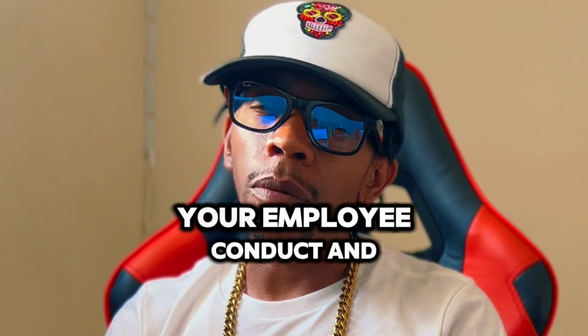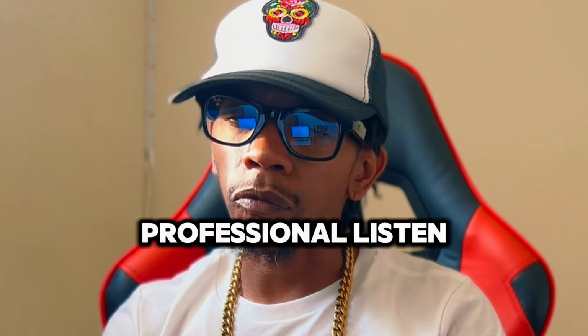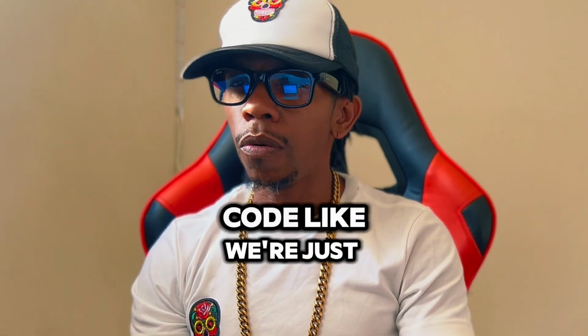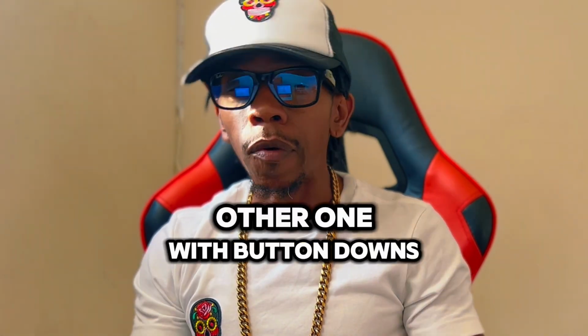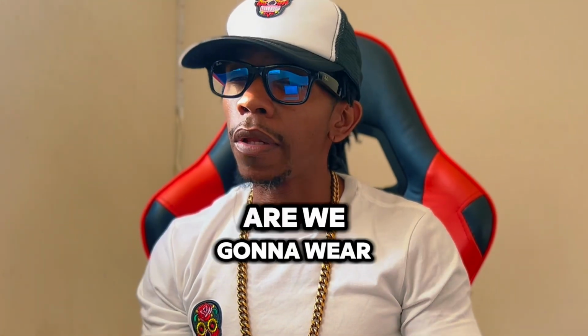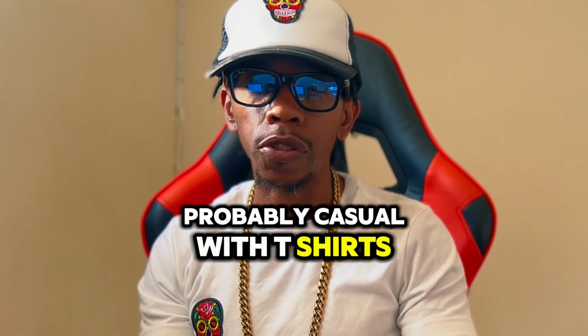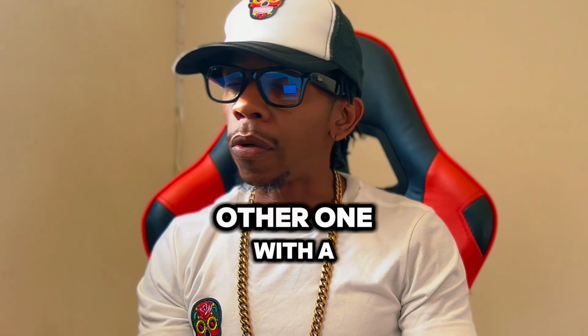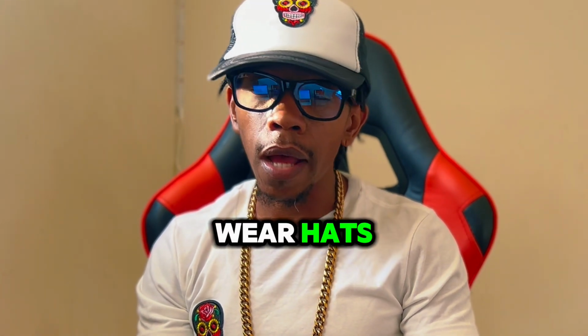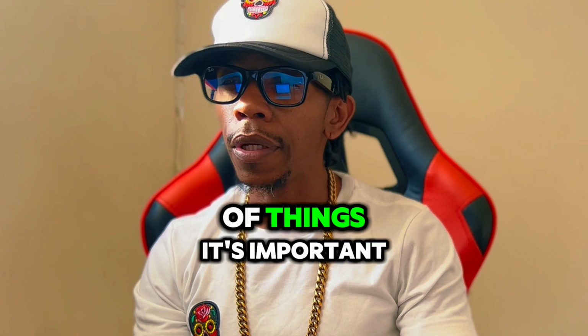Next will be your employee conduct and professionalism. What I mean by that, you may have a dress code, like we were just talking about before. Are they going to wear button-ups, polo style shirts? Are they going to be casual with t-shirts and jeans? Are they going to wear dress shirts and slacks? Are they allowed to wear hats? Those types of things. It's important.